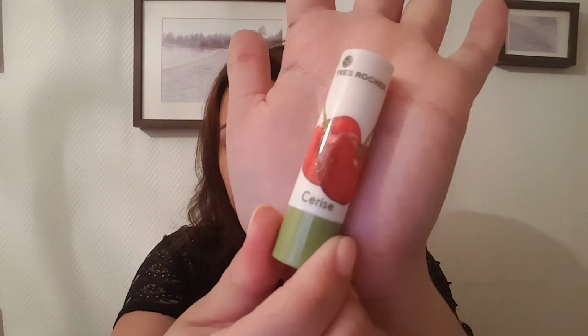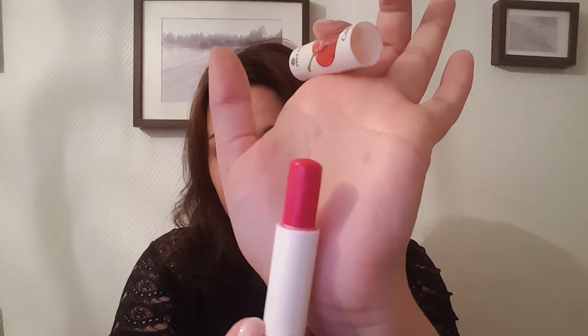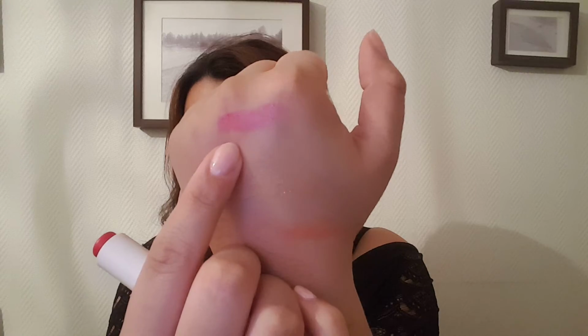And once I've used that one up, I'm going to be exchanging it with this one. This one is from Yves Rocher in the shade Cerise, which is, I'm guessing, cherries, because it smells like cherries and there are cherries on the packaging. And it smells so good, but it does leave a red tint. I am currently having it in my everyday bag wherever I go, but it's hard to use as a lip balm because it does leave this red tint on my lips, so I cannot wear other items. As you can see, that is a little swatch of it right there. So I will be replacing this one with this one once this one is gone.